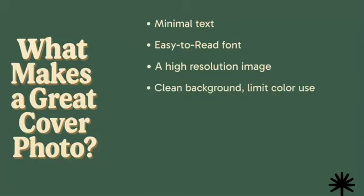Next, go for a clean background and limit your color palette. Too many competing colors or patterns can distract the viewer. A clean visual helps your focal point, whether it's a product, a person, or a message. It helps it to truly stand out.